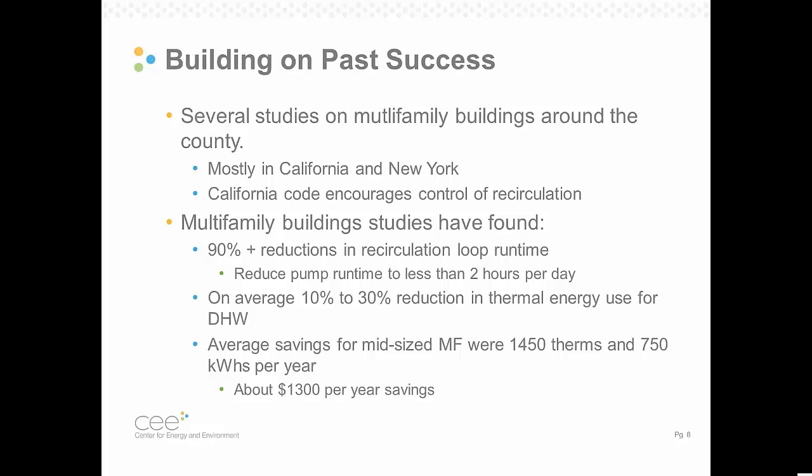The next thing I want to say for this project is that we're really building on past success. This controller, as I mentioned, was designed for any large-scale central hot water system in buildings, and has been tested pretty extensively in multifamily buildings on both coasts, mostly in California and New York. In multifamily buildings, California code and program design strongly encourages these controls. So they've seen quite a few systems installed and also had quite a few systems studied with full monitoring projects. We can see some of the benefits there and try to move that to this climate, and then also expand the scope by focusing on commercial buildings and hospitality buildings in this project.